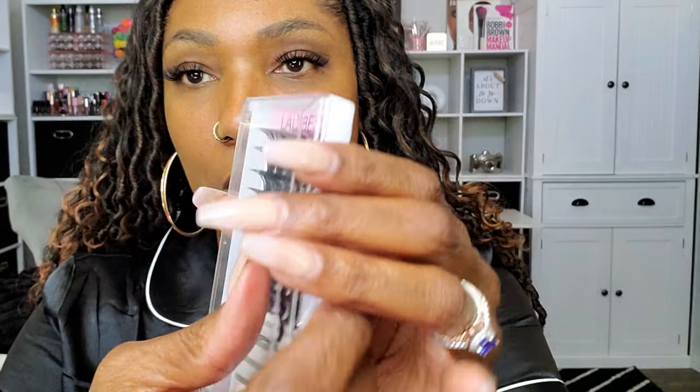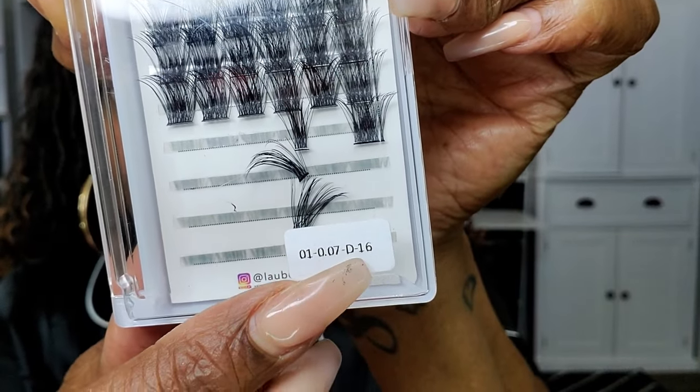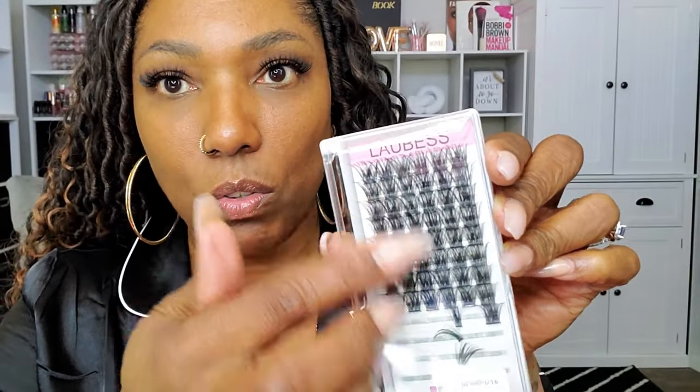These are my lashes complete. I just use all the same length. I actually like how they look when they're just all the same length. This one is 16s. Yeah, I believe that's what that says. So this whole little kit is all 16s, and I just like it. It's easy too. I don't have to be trying to figure out what size to put where.